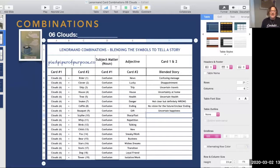Now we have the scythe, which for me is usually sharp or fast. So we have the clouds being confused and something happening quick. So I'm going to say suddenly confused. So it overcame you quickly. All of a sudden, I didn't know what was going on.